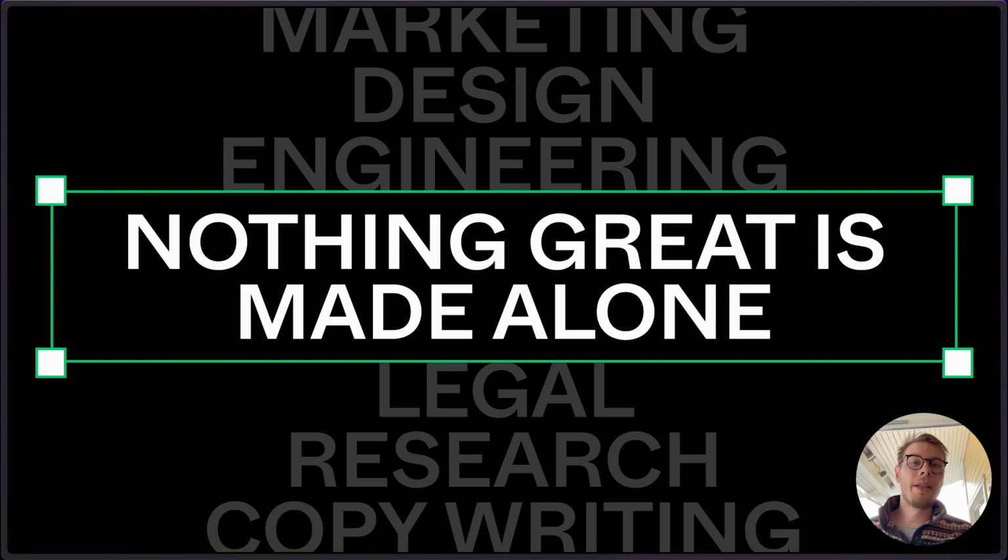Here at Figma, we believe nothing great is made alone, and that includes design. So really, what we want to focus on is how we can bring developers into the design process much earlier on. Not just so developers can have a larger say, we think that's great as well, but really so that the end product that you deliver to customers can be better because there's more opinions and there's just more knowledge built into that design.